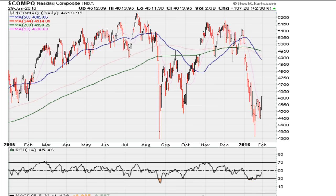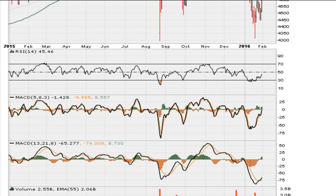Speaking of MACDs, if you take a look at the daily MACD, you can still see that we are trading below zero on both MACD settings. So a lot of work needs to be done to repair the charts.